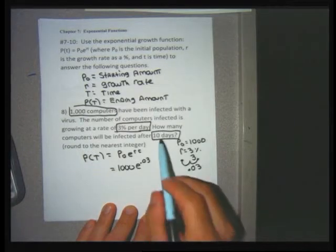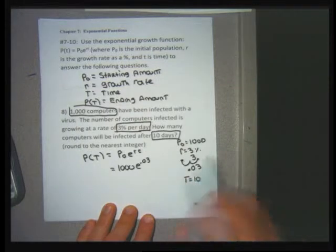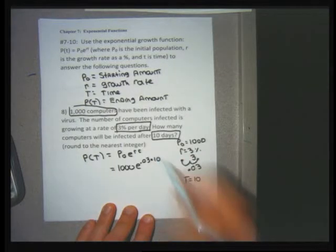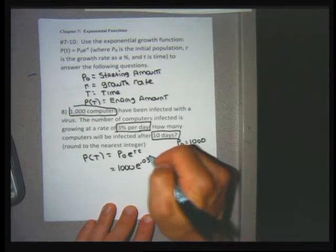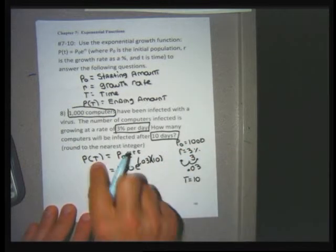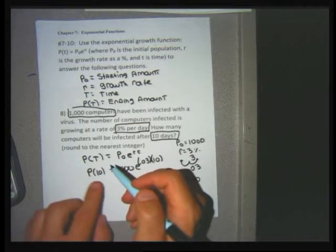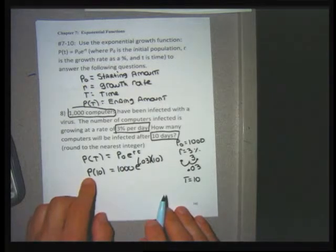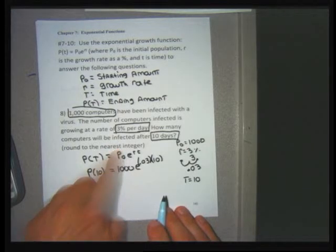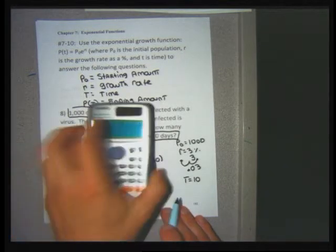And then the last number I see is 10, and that stands for the number of days, and that's going to be the t. So in the exponent, I either need a times between the 0.03 and the 10, which would work, or I need to plug the 0.03 in a parentheses and a 10 in a parentheses for my times. I'm going to sneak that 10 on the left side as well. And I read this as the number of computers infected after 10 days can be found by this, and I'm going to round to the nearest 1. So I'm just going to put that on my calculator, round to the nearest 1, because it says round to the nearest integer, and that's going to be my answer.